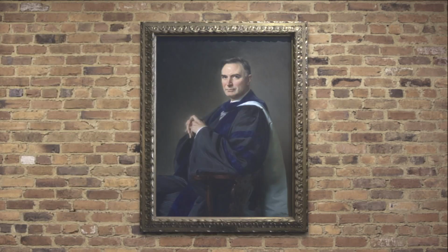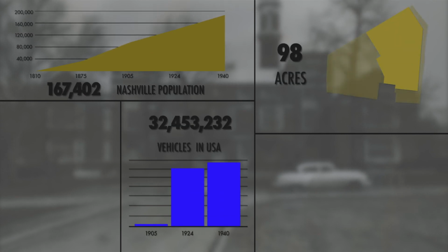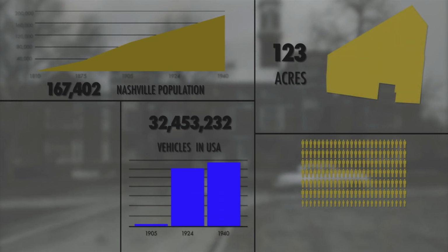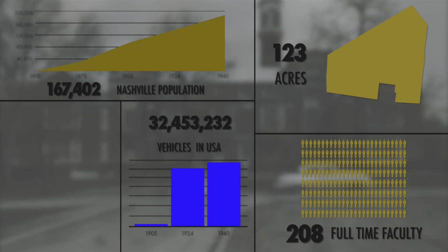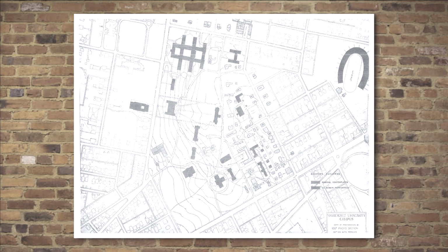It is now 1940. Franklin Delano Roosevelt is President of the United States, and Oliver Cromwell Carmichael is Chancellor of Vanderbilt. Nashville has continued to bustle and grow, and the university has expanded its acreage. The number of full-time faculty has nearly doubled due to the expansion of the medical school. Edward Stone prepared this year's master plan.